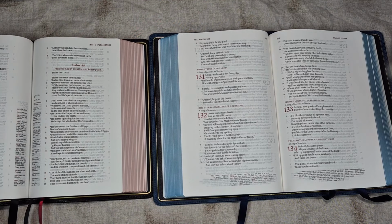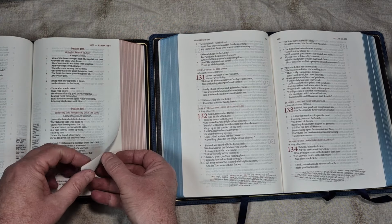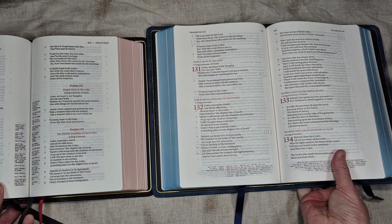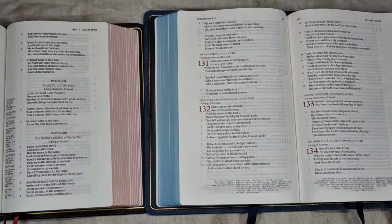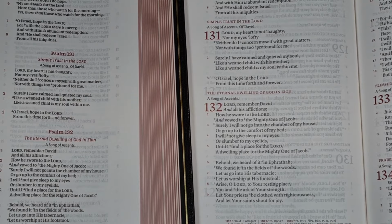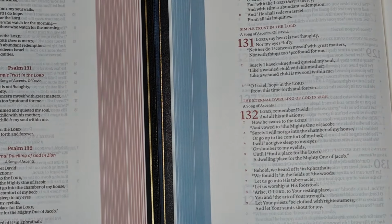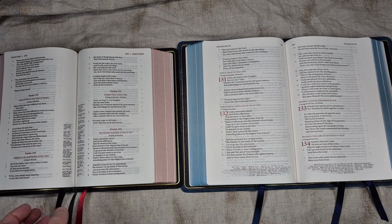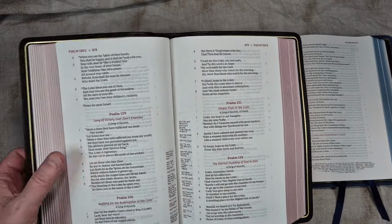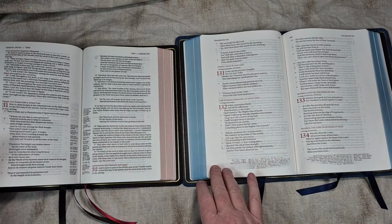Now both have red highlights, 9-point font in the Thomas Nelson versus a 10-point font in the Stridon Scholar. And here's how they compare. Both have red highlights, so we can get them a little closer. Overall, I prefer the text in the Stridon, although the Stridon is a larger Bible also. However, the print in the Thomas Nelson is darker, so it really just depends on which you would prefer.